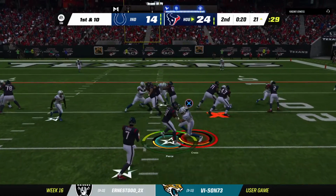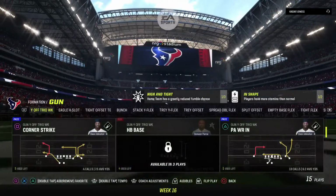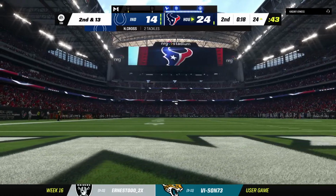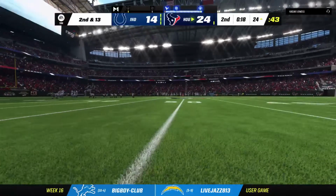First with the pass through the air, nice chunk of yardage there, and then additional pickup with his legs after the catch. Now the Texans will use one of their 2 remaining timeouts as the clock will stop with 18 seconds to go in the 1st half.